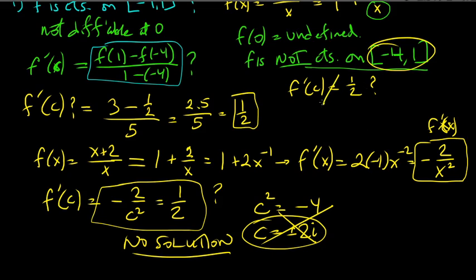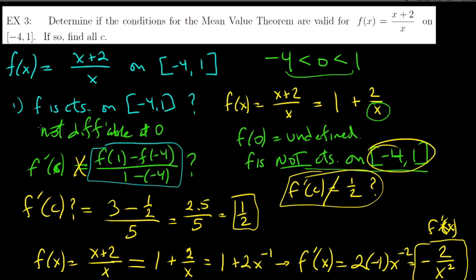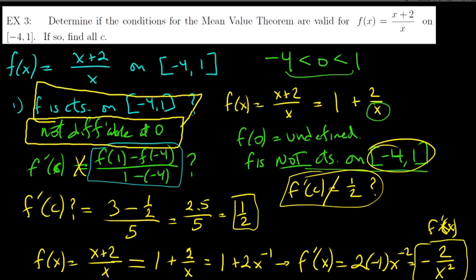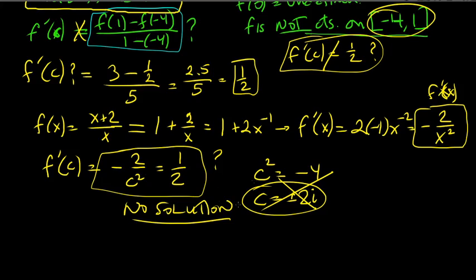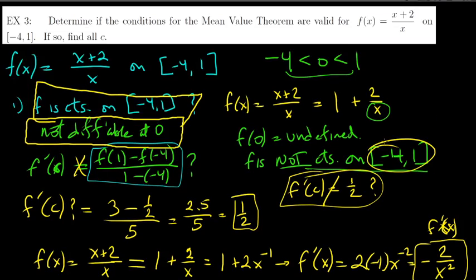So there is no c where f prime of c equals 1/2. So it turns out there is no such c. But of course, that's not surprising. There was no guarantee because the condition for the mean value theorem is that f has to be continuous and differentiable, and that's not true. So there's no guarantee that this will even work. And it doesn't. So fair enough. We didn't have to do that, but we did have to show that f is not continuous and not differentiable between -4 and 1.